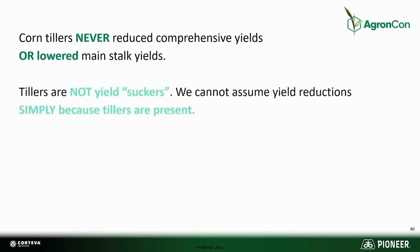Tillers are not yield suckers. So we can't assume, because we see a tiller on a corn plant, that the yields are going to be lower. If you have a farmer that calls you and says, I see tillers, my yields are going to go down, I'm really concerned about this, we can't make that assumption. Just because there's a tiller does not mean that you're going to have a yield reduction.